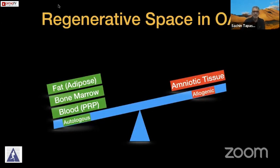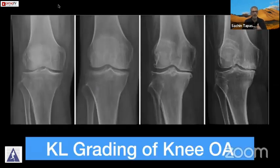So currently, if one looks at the regenerative space in osteoarthritis, it is largely dominated by autologous products, whether it is fat, bone marrow, or blood. The use of allogenics in the form of amniotic tissue fluid was in vogue, but however, the easy availability and reproducibility with the autologous products has led to less dominance and less popularization of the allogenic products.